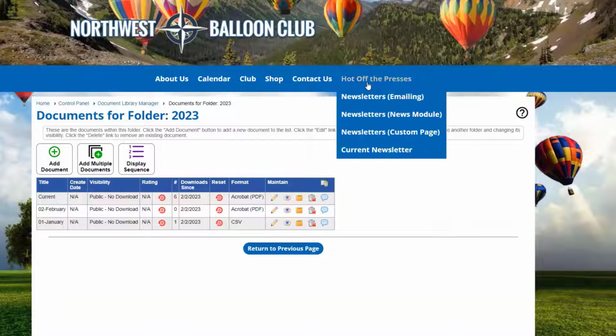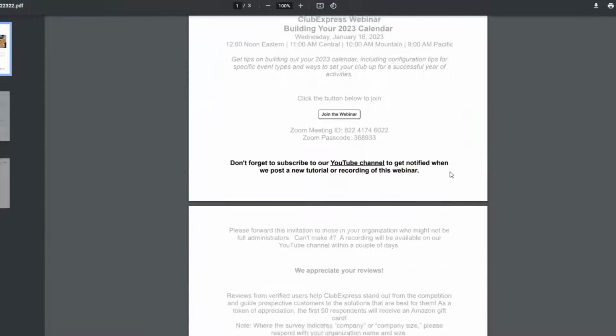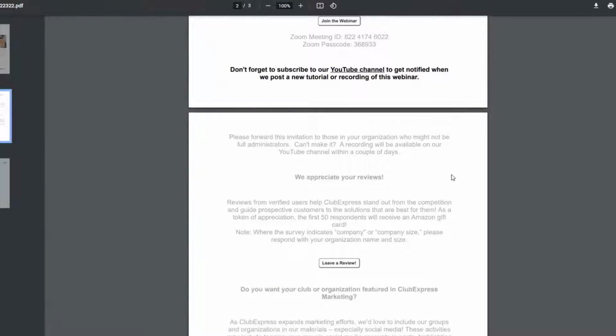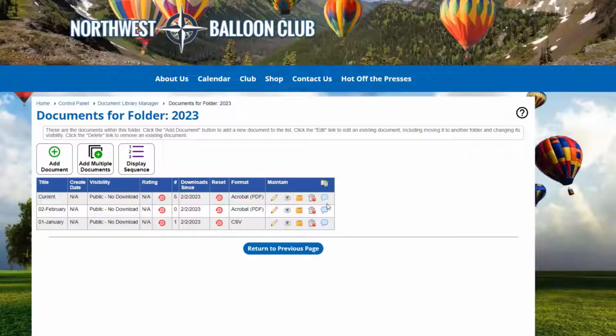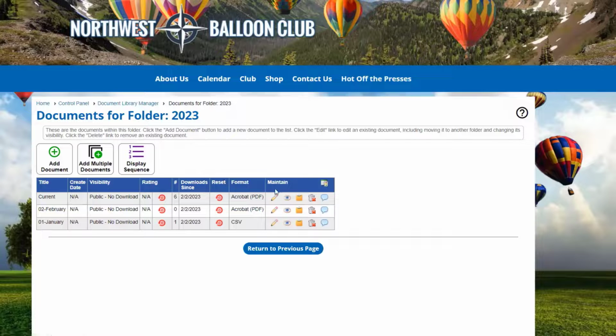And now when I select hot off the presses and I select my current newsletter, I'm seeing a completely different newsletter. And this is just a print off of one of our most recent webinar emails that we've sent out. So this is a way, and we'll go through the setup process in just a second here, but this is a way that you can link to your most recent newsletter right away without having to make too many changes.